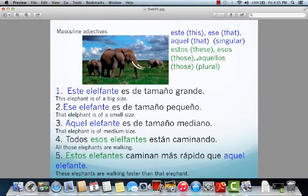Masculine demonstrative adjectives. At this point, I'm going to talk about these three elephants that I have here. I'm going to use este, ese, and aquel to point out to them. Este elefante es de tamaño grande. For the one that is closest to me, I say este, referring to the big one.